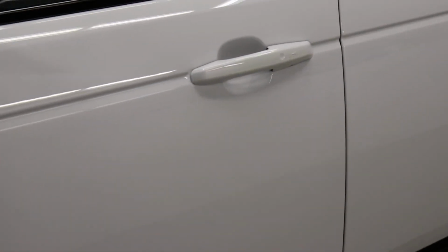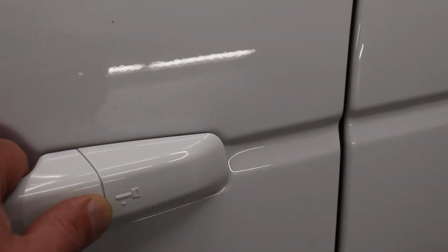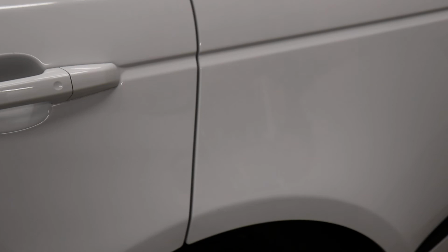Super clean. It's a supercharged version, so it does get up and go. It's a supercharged V8. So you've got passive entry. You can see the mirror fold in. By the dimple in the door, anywhere you see that, you can lock or unlock the car. So that's nice.